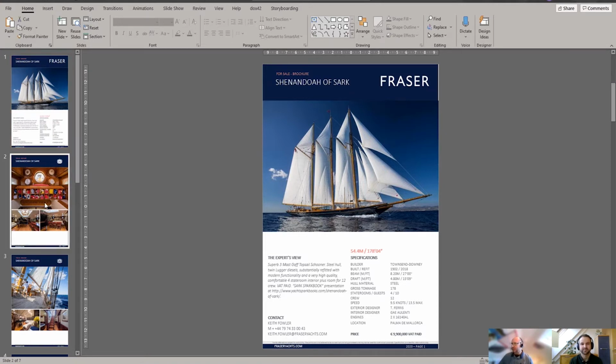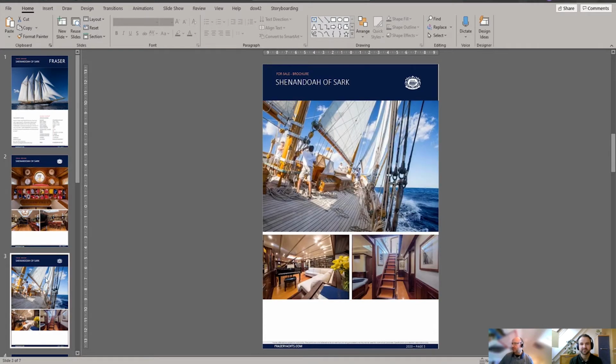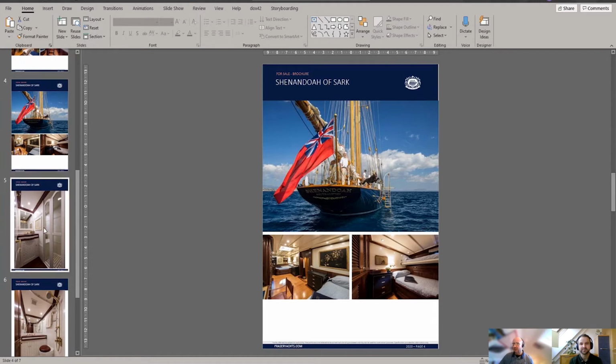So you'll see it's pulled together some very nice images here. It's taking the document, one of our requirements, to take the document right to the edge of the page so that when we print it, there are no white spaces around it. It's formatted all very nicely. You'll see it's quite a nice looking old yacht, this one.